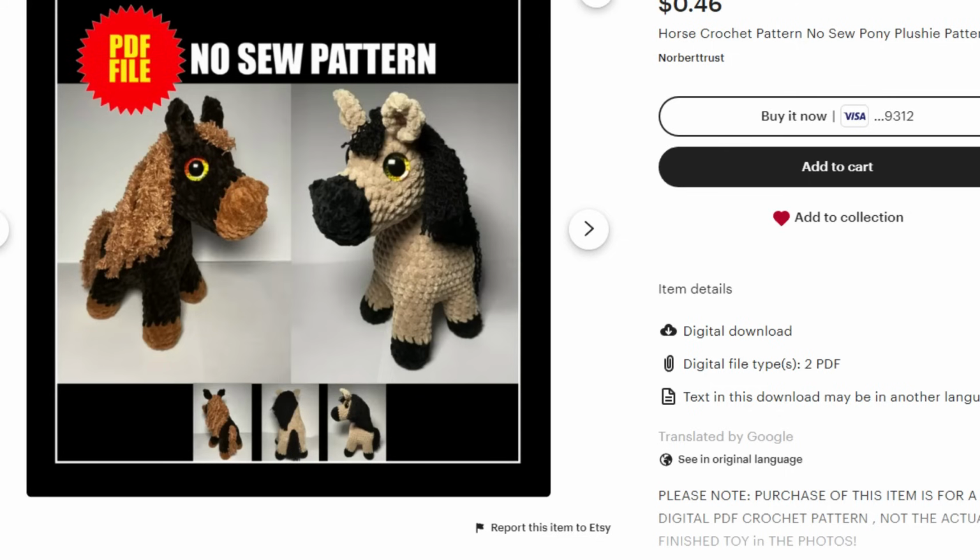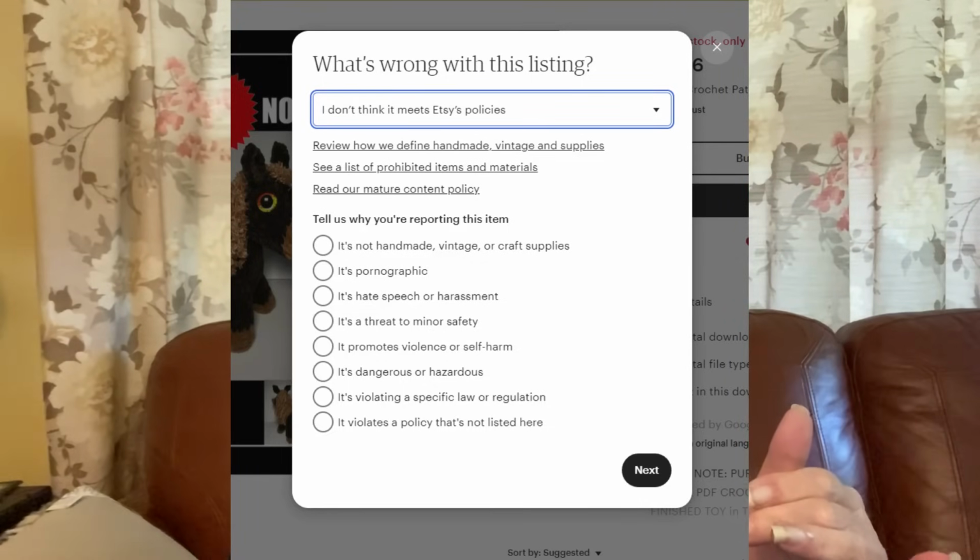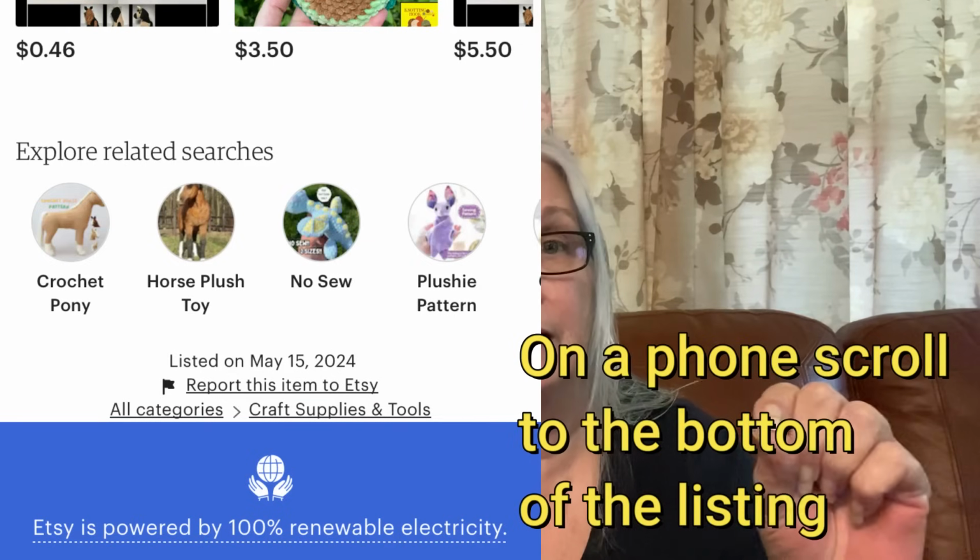If you're on a computer, just underneath the picture, it says report this listing. There's a little flag and it says report this listing. You click on that and it's going to give you options. The only one that I could find where I can actually get all the way through is the bottom option. Now I forget what it says because it's not in front of me. But I click the bottom option, then it takes you to another screen that's got a list of options, and I pick the bottom one again, and then it takes you to another screen and you can type in the information.